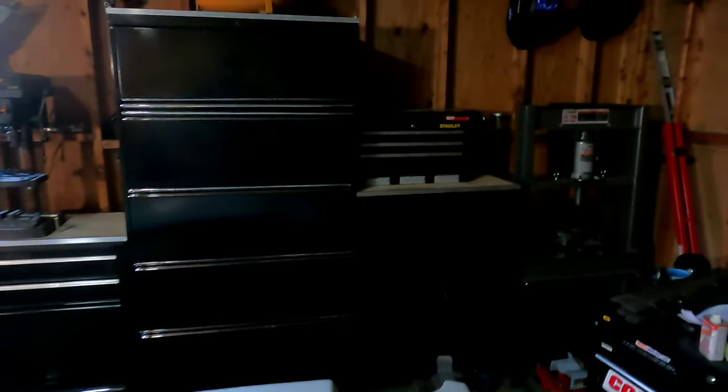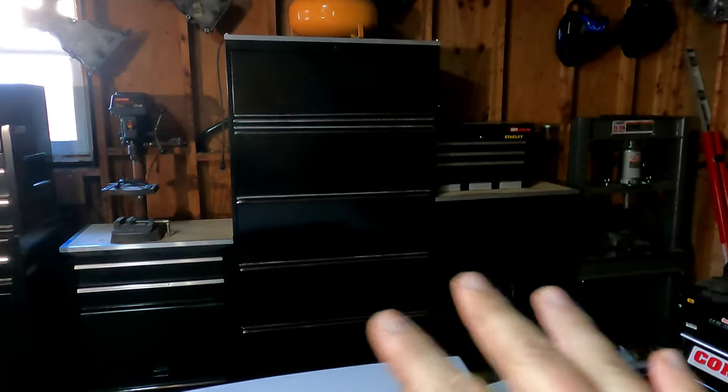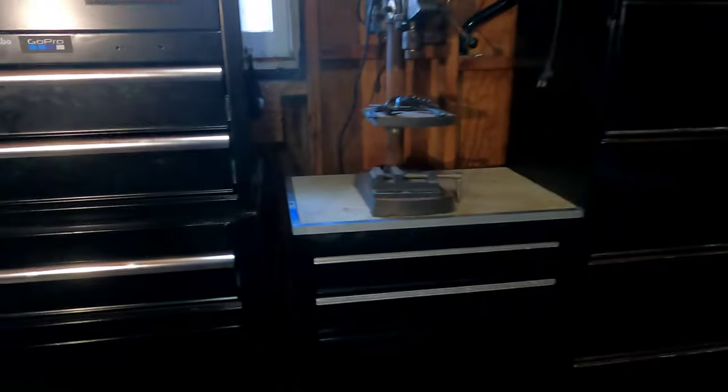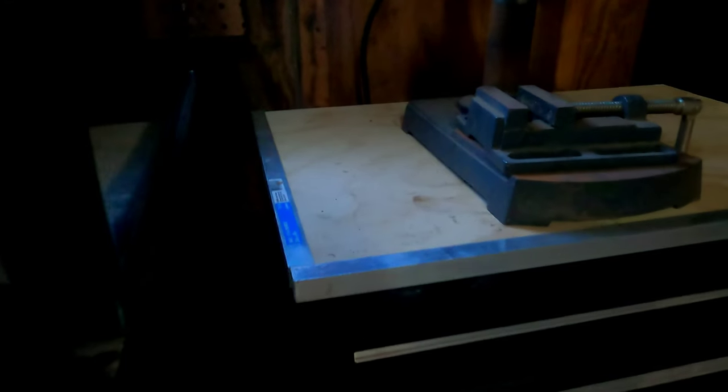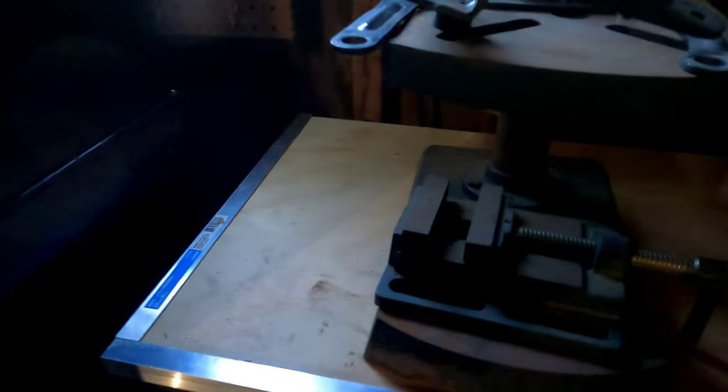This is pretty much the position that I wanted everything in. You have the new tool chest apparatus deal here. I trimmed it out with the chrome and the aluminum. This is not the 100% final product, but close enough. Put the aluminum trim around here. The chrome, same thing over here.